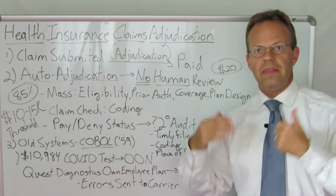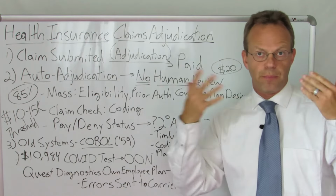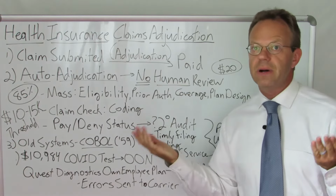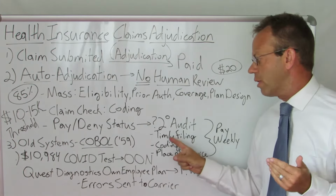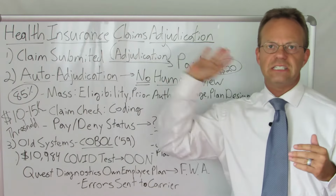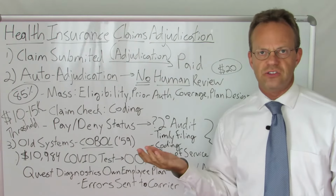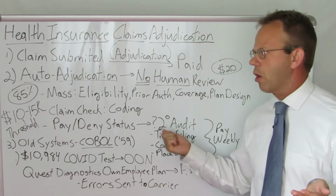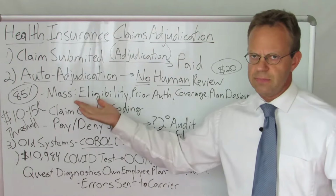Now, as you can understand, the entire adjudication process is proprietary to the insurance company, so there's only so much that they're going to tell about this, but in the quote-unquote secondary auditing process, they're going to check for timely filing requirements. In other words, oftentimes, you can't just submit a claim 2 years after you saw the patient, which begs the question, why in the world would they say timely filing requirements to the end? Why don't they put it at the beginning? That doesn't make any sense.